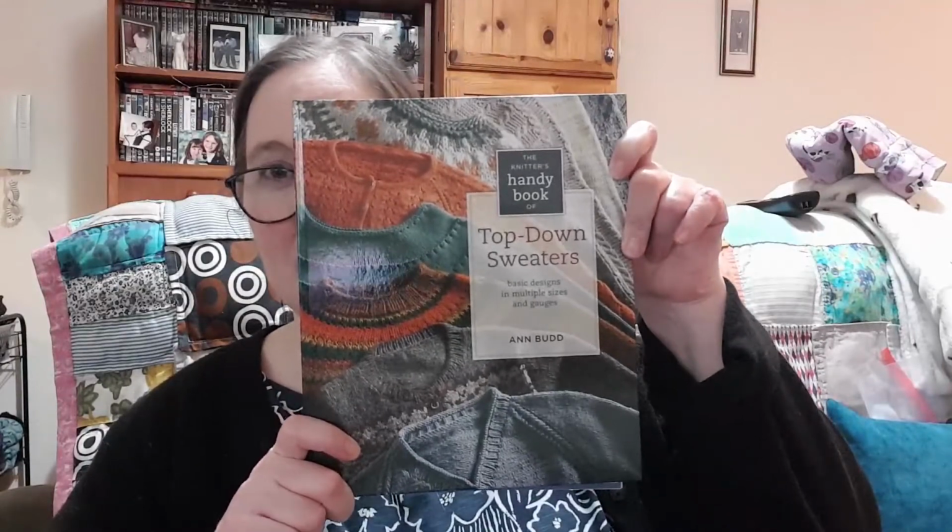So there is a third book by Anne Budd, which is the new one that I've got now that we finally got there 5 minutes later. The Knitter's Handy Book of Top-Down Sweaters. So again, it's basic designs in multiple sizes and gauges, so for the yarn that you've got, you find out what your gauge is.